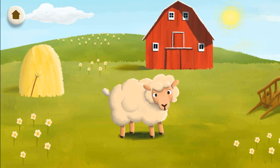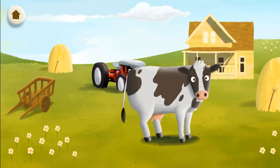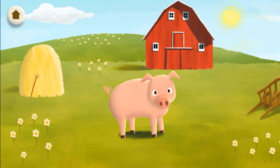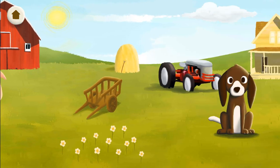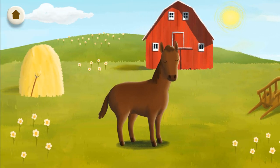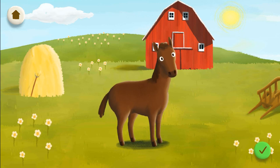Here are the farm animals. This is a sheep. This is a cow. This is a pig. This is a dog. This is a horse. Hello, farm animals.